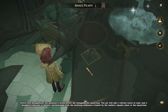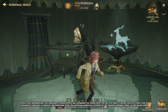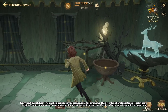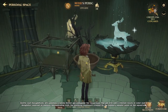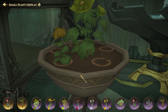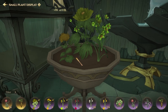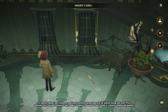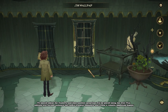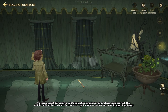Slowly and thoughtfully, let's position a lovely flower pot alongside the aquarium. The pot will add a vibrant touch of color and a delightful contrast in texture, harmonizing with the soothing ambience created by the solitary aquatic plant in the aquarium. We should adjust the windows, and then another aquarium will be placed along the wall. This addition will further enhance the room's tranquil ambience and create a visually appealing display.